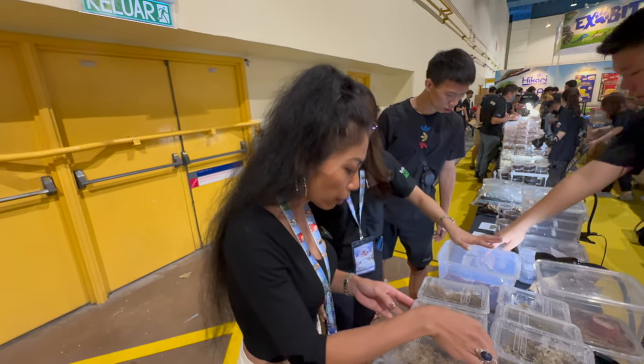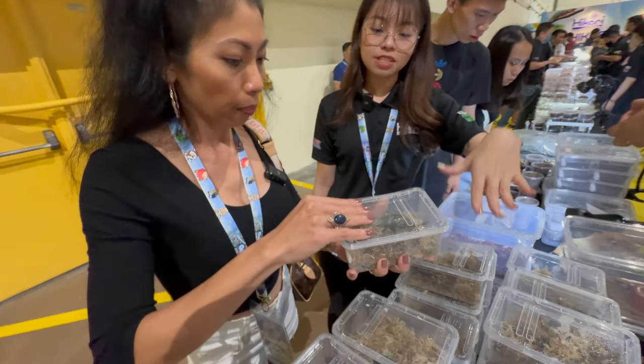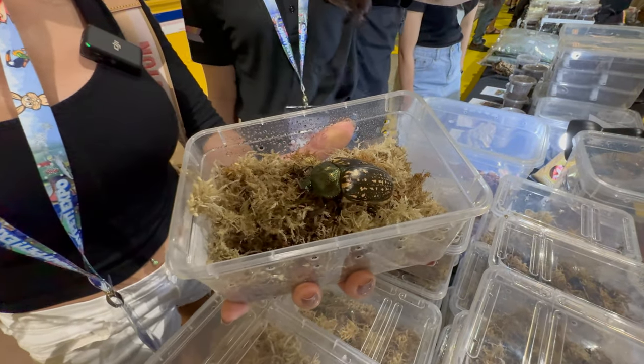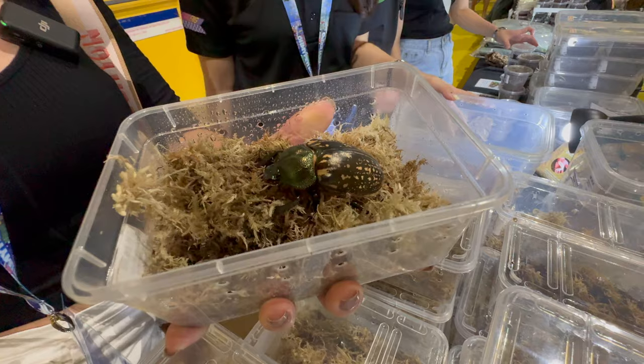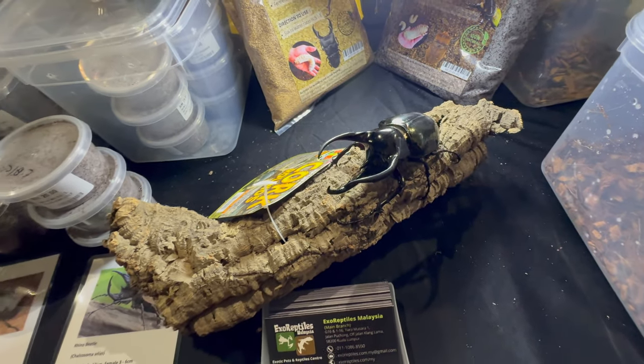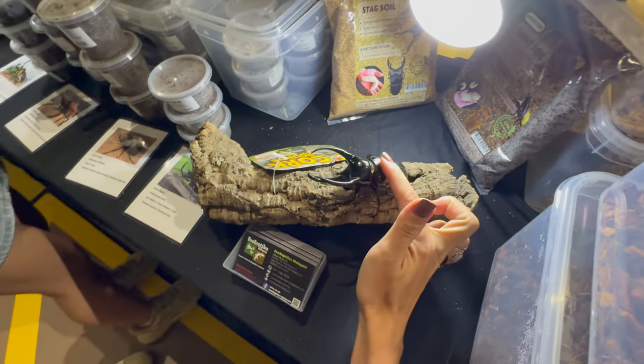And this one is also very interesting. Yeah, this one is different. It's not a stag, it's not a rhino, but it's a flower beetle. Oh, so the color is a bit different. Yes. I can touch it, so it's moving a little bit. Ah, there it is.